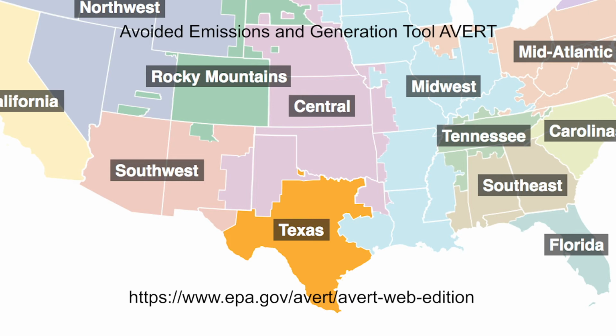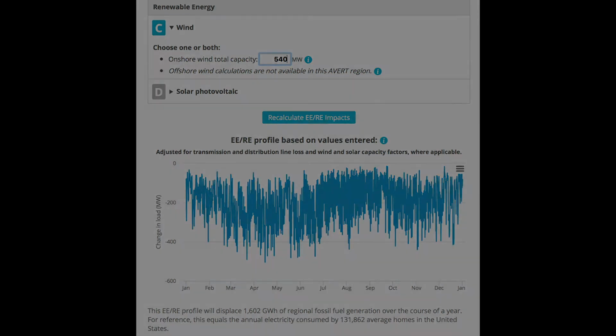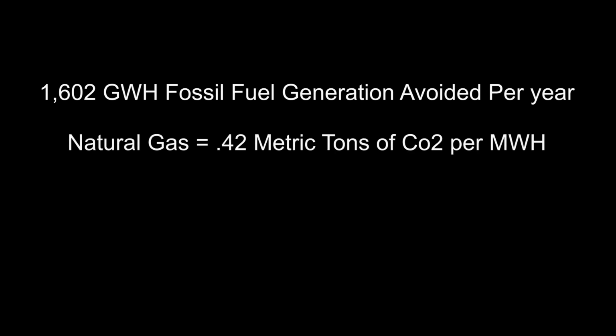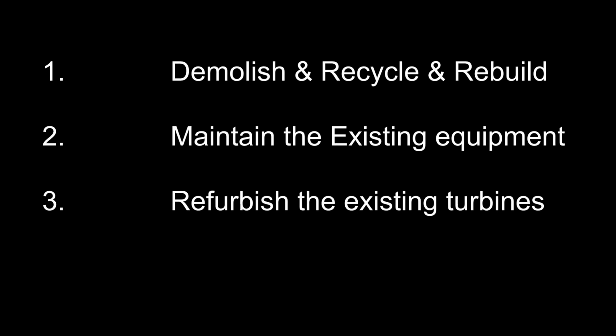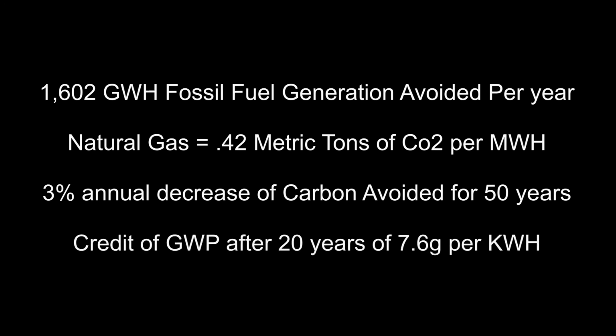Using the EPA's AVERT software, Avoided Emissions and Generation tool, 540 megawatts of clean energy in Central Texas will displace 1,602 gigawatt hours of fossil fuels annually. This is the equivalent of 132,000 average U.S. households. Using the AVERT number, total CO2 avoided over a 50-year lifetime of Maverick Creek was calculated for each of the 3 life-extending scenarios. A 3% decrease in annual CO2 avoided was included for a decrease in the turbine's efficiency.